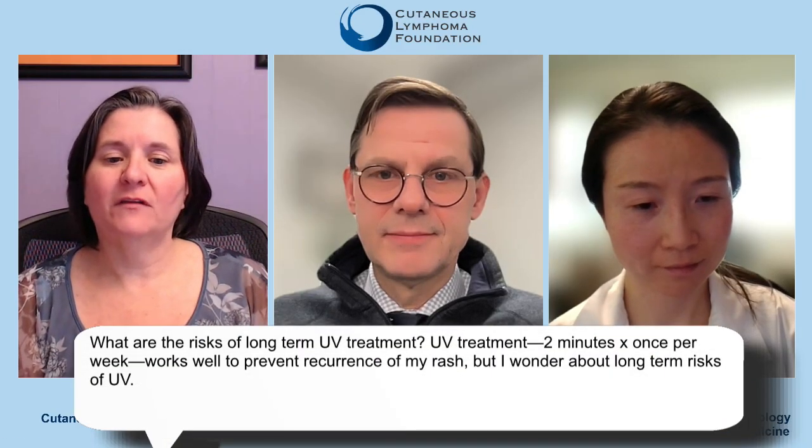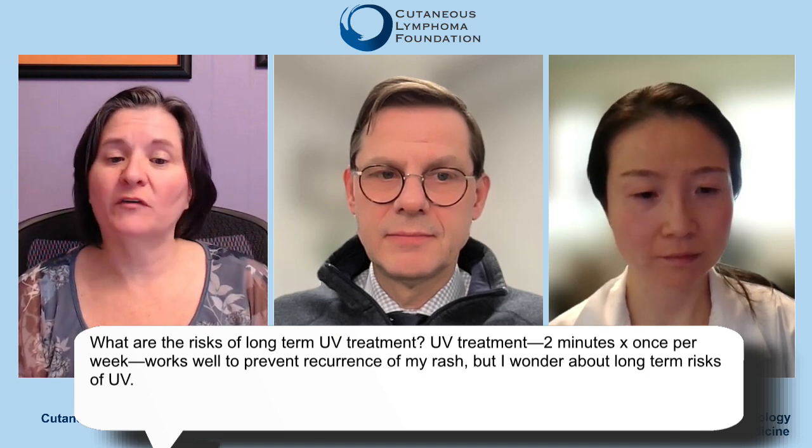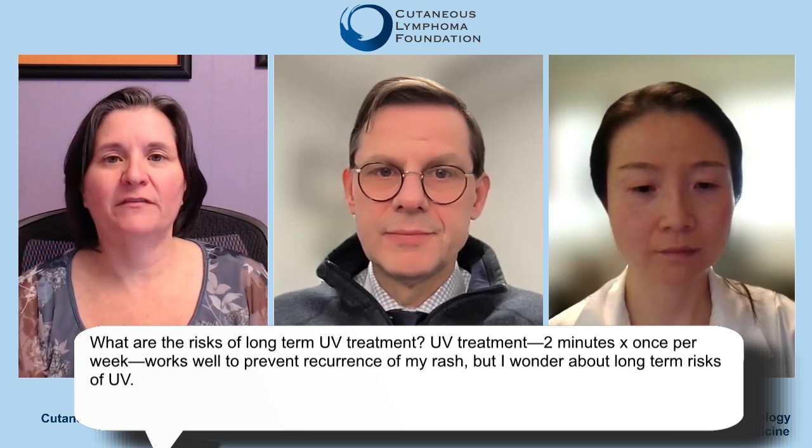What are the risks of long-term UV treatment? UV treatment, 2 minutes once per week, works well to prevent recurrence of my rash, but I wonder about long-term risks of UV.